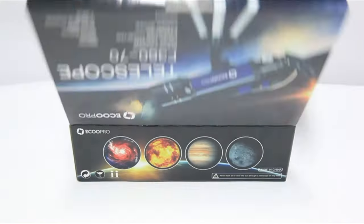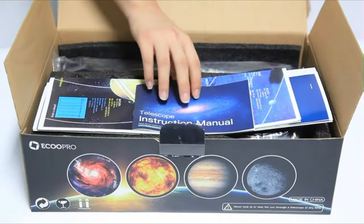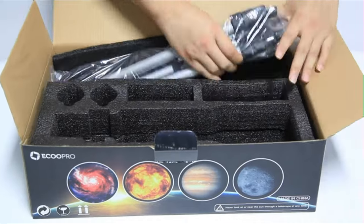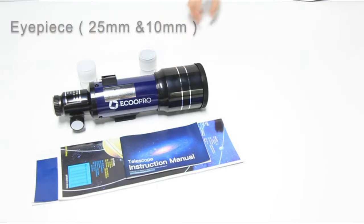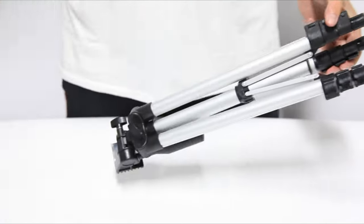Open the carton and lay out all the items in the list, including a telescope optical tube, 2 eyepieces, a finder scope, a diagonal mirror, and a tripod.